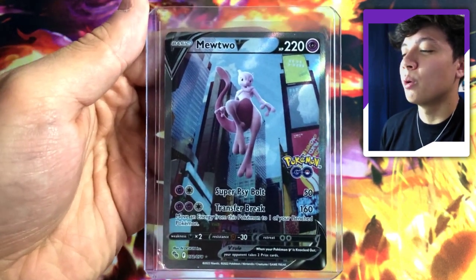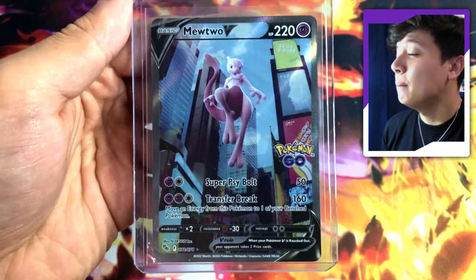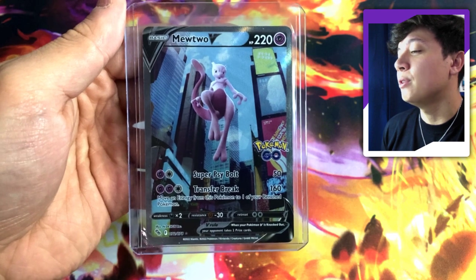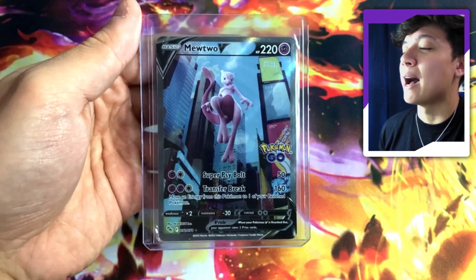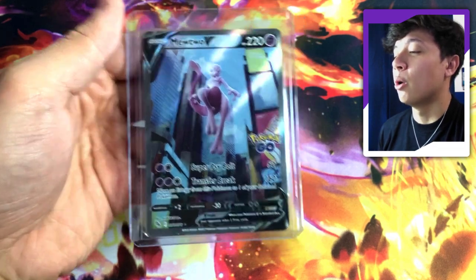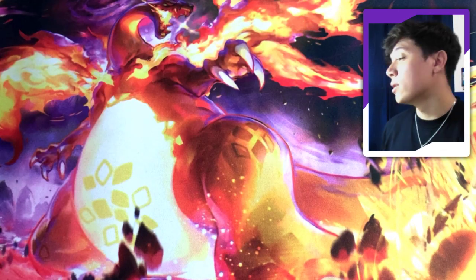And it also means the world because I love Pokemon Go, the actual game, Mewtwo being an all-time favorite Pokemon, an OG from the 151, and this card is so beautiful, you guys. So the honorable mention shout out goes to the Mewtwo V from Pokemon Go, and we're gonna start heading into our number one spot, you guys.